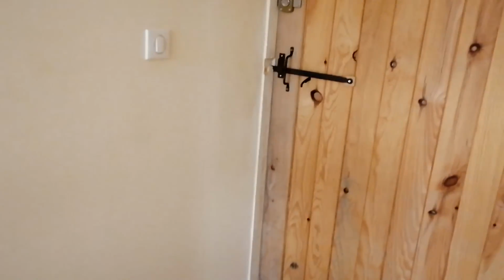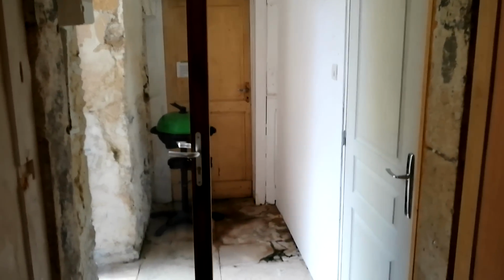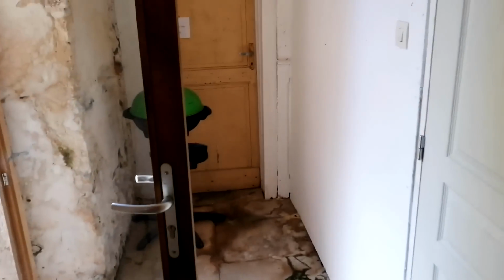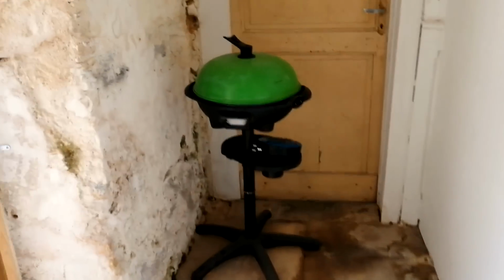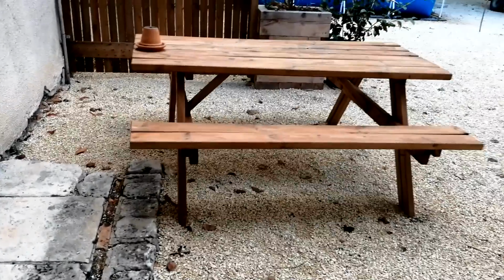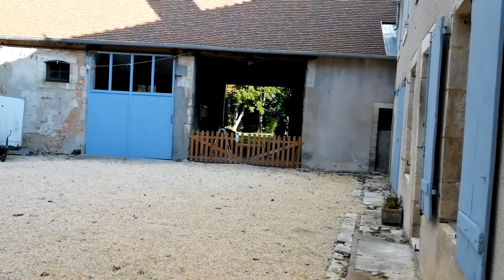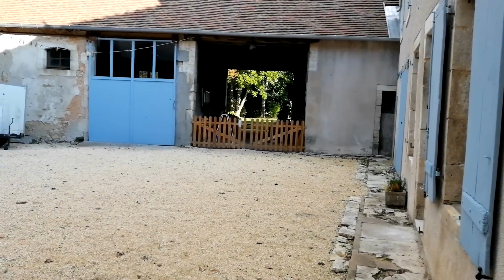And then at the back of the hallway, we have another door which allows people to get outside into our courtyard. I've got an electric barbecue if people want to use that, and we have a picnic bench area. And then people can go through and use the garden out the back there by the river if they want to. There we are.